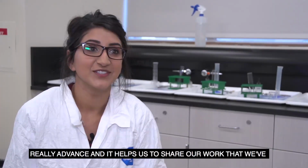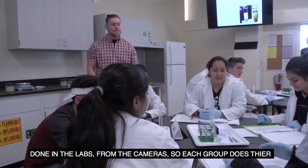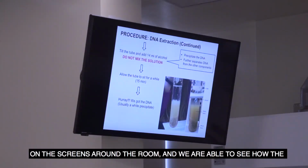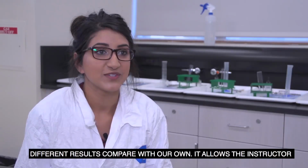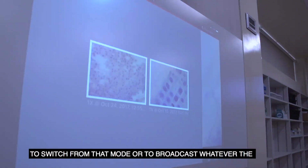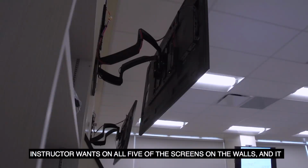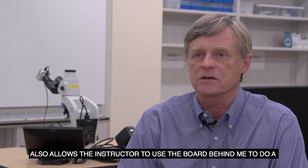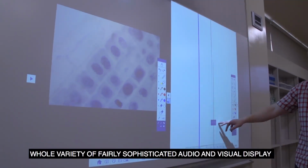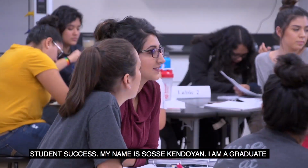The technology here is really advanced, and it helps us to share our work that we've done throughout lab from the cameras. So each group does their own different labs, and we are able to share them individually on the screens around the room. And we are able to see how the different results compare with our own. It allows the instructor to switch between that mode or to broadcast whatever the instructor wants on all 5 of the screens on the walls. It also allows the instructor to use the Eigenboard behind me to do a whole variety of fairly sophisticated audiovisual display presentations to assist in student learning and ultimately in student success.